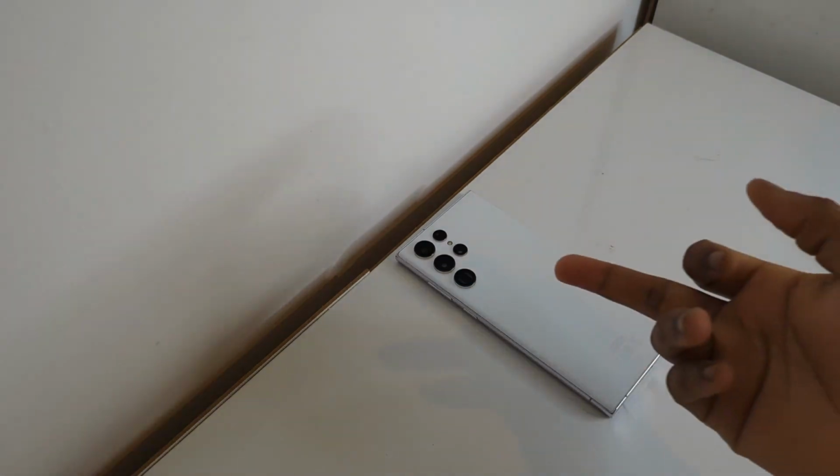Now compare this to when I hit the back of my S22 Ultra. Do they sound the same? Exactly, one sounds cheaper than the other, and that one is the Pixel 7 Pro. Take a listen again.